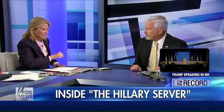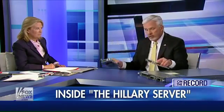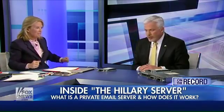Can you wipe that clean? You can. I won't tell you exactly how, but yes, it is possible. You can physically destroy the drives, which is what the NSA does. You can do different types of formats. The more that you do, the more destructive it becomes. What if I just hit the delete button for a bunch of emails? That's not going to work. No, it has to be done professionally.